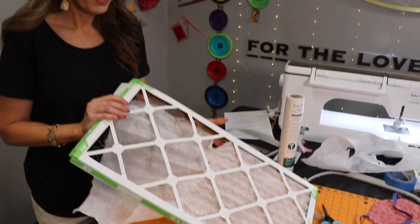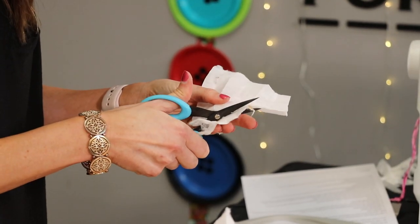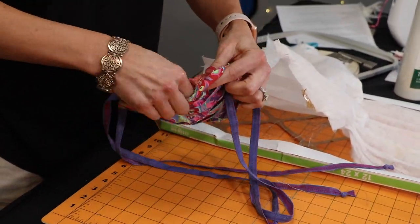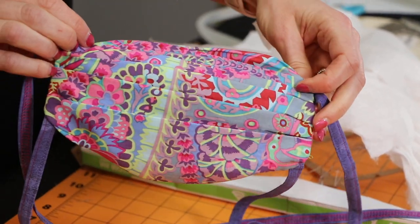So what I've got here is just a traditional air filter, and I've taken it apart, and I'm going to use this filter and cut it up and use it as an insert for my mask. Will it work? I'm not sure, but it certainly can't hurt.